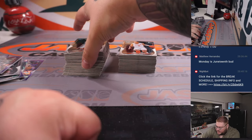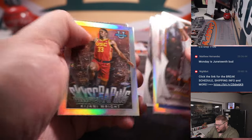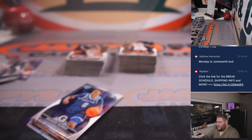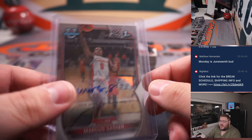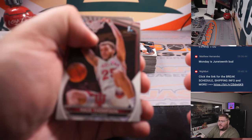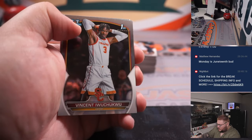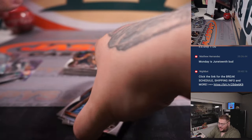Alright, fourth and final box. We got one more four box break right after this. First auto going to be Marcus Sasser for spot M and Craig. Open first base auto, Marcus Sasser. Wave Shimmer, Avery Anderson for spot A. Nathan. Okay, Wood more refractor. Tyrese Proctor on the Aqua Wave for spot T. Nathan, the last spot, Mojo spot. 250 out of 299.